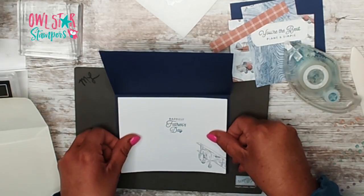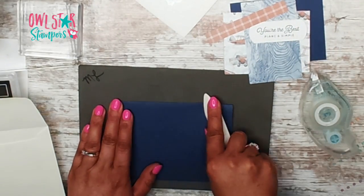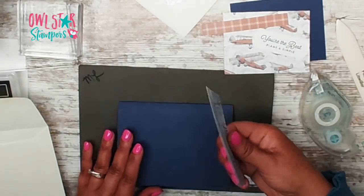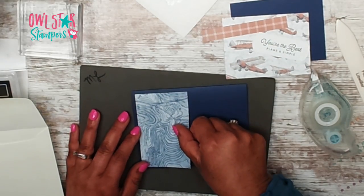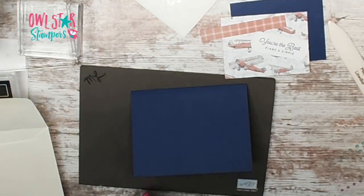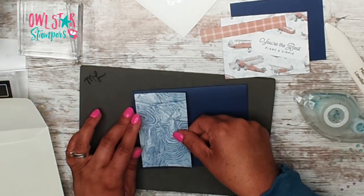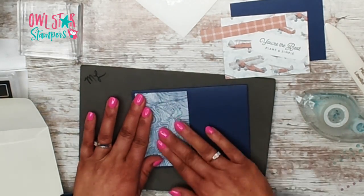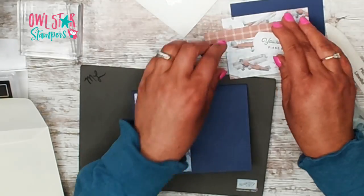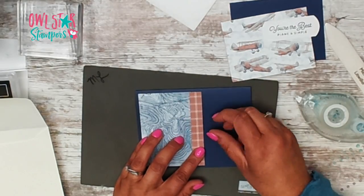All right, there we go. Now for the outside of our card, you're going to take the piece with the blue and we're going to glue that down onto the left side of our card. Okay, then we're going to take this little copper clay half-inch strip and we're going to put that next to it.